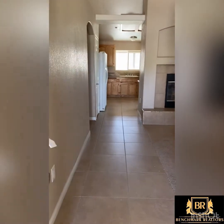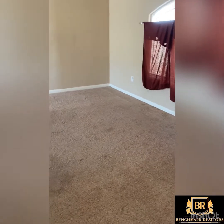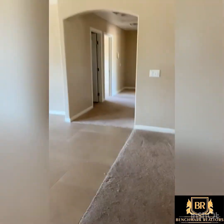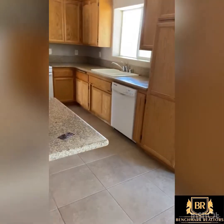Okay, the minute you open the door, it'll show the openness of the house. You're greeted with this fireplace. It's a wood and gas burning fireplace. You have your living room here. Formal dining and your kitchen. That's your kitchen. Granite counter, good size. And let's go and check out the rooms.